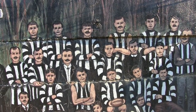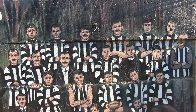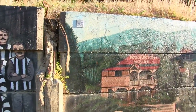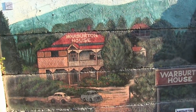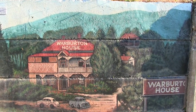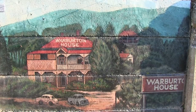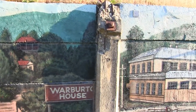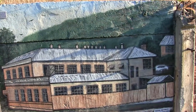It was huge. Warburton Football Club. 1910 premiers, but they're still going. And this is Warburton House. A lot of guest houses have been here over the years. A lot burnt down. People came for holidays. Made out of wood.